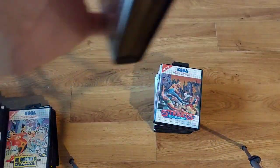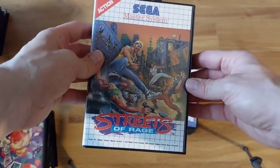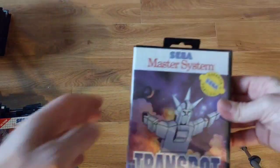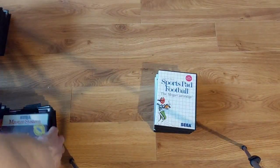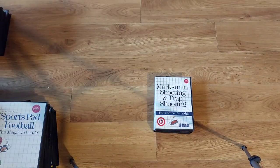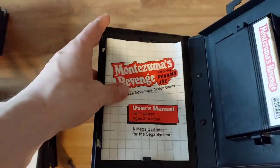Oops, knocked over Cosmic Spacehead. Another Codemasters game. I think this is the last one that actually got released. That one is in mint condition. Streets of Rage. Solid port. If the collision detection could have just been tightened up, this would have been an excellent game. Portuguese version of Transbot, so basically the Tectoy version. And we have another Sports Pad game, Sports Pad Football, a US game again. And on the US front, we have one of the exclusives, Montezuma's Revenge, featuring Panama Joe. Very difficult to get. There's another one of the Parker Brothers games, along with Where in the World. You can see the manuals, exactly.